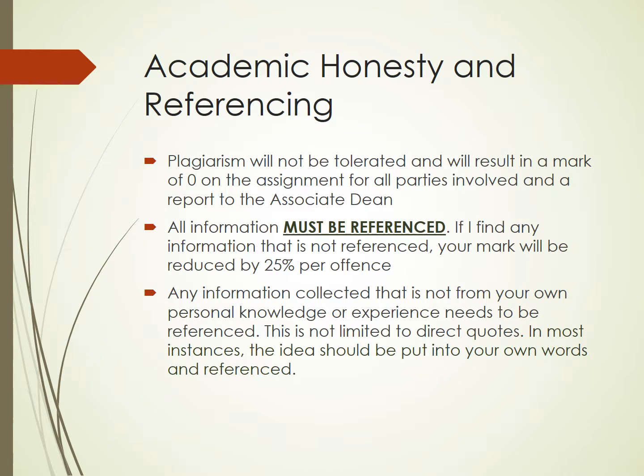It's important to note that Sheridan College places high emphasis on academic honesty. Therefore, referencing all sources is very, very important, as plagiarism will not be tolerated. All information must be referenced, and if I find any information that is not referenced, your mark may be reduced by 25% per offense. Any information collected that is not from your own personal knowledge or experience needs to be referenced. This is not limited to direct quotes. In most instances, the idea should be put in your own words and referenced.